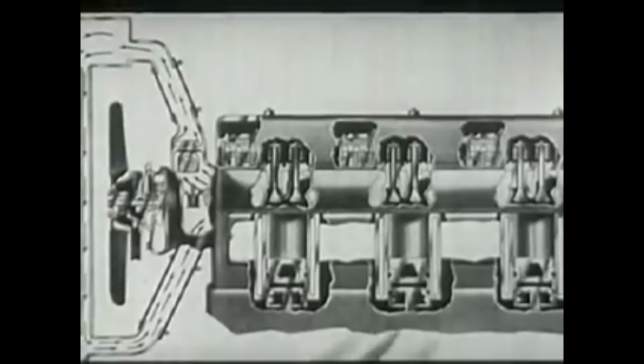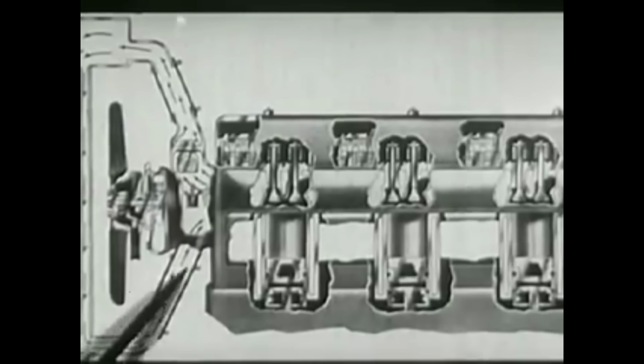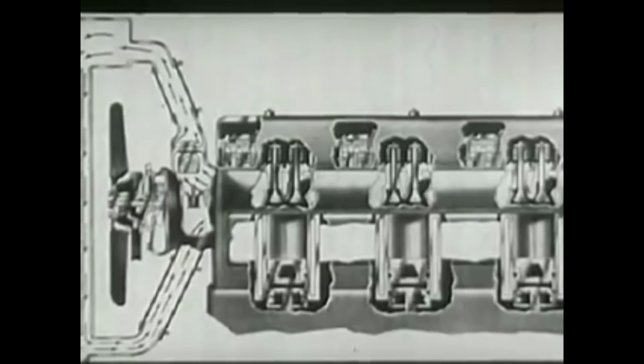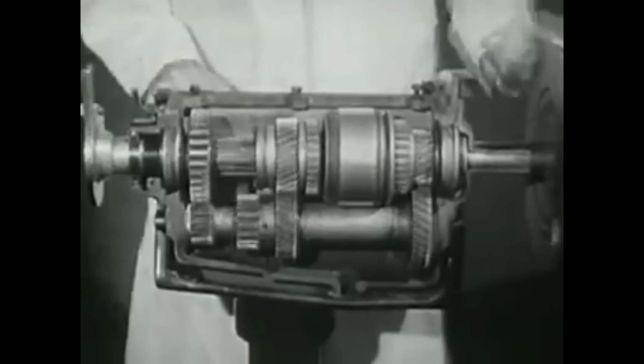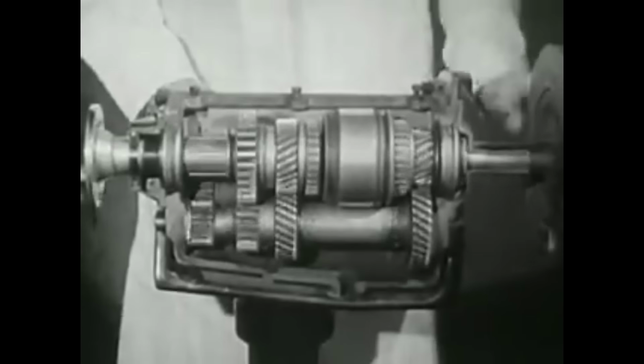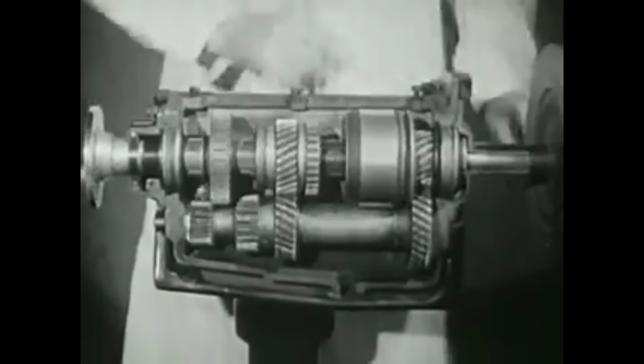In physics, you'll learn how the cooling system carries off the heat after power has been produced by the burning or combustion process in the engine. The transmission of the engine's power through gears and wheels to make the car move can be more clearly understood if you know the principles of physics.